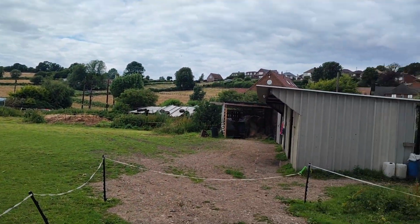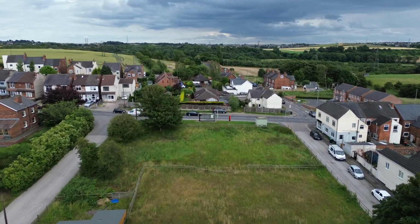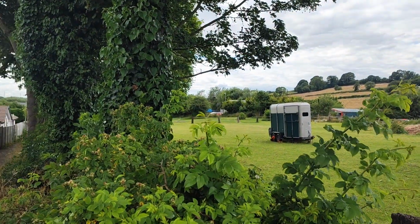So this was the station site. There was a bridge that carries on underneath there. This is the Great Central main line. That way, I think the next station would be Tibshelf, wouldn't it?